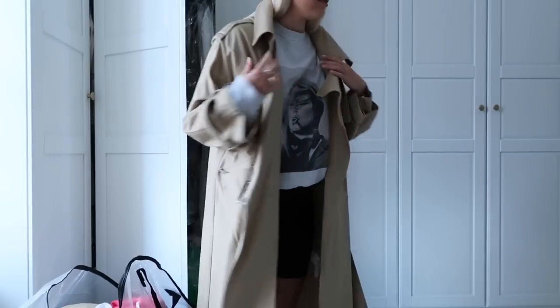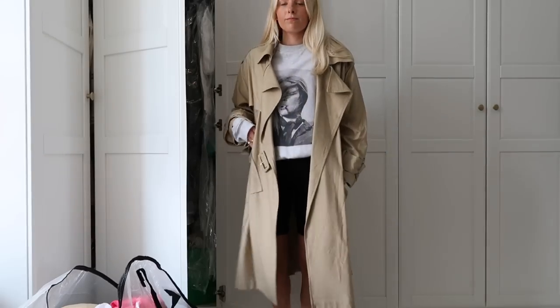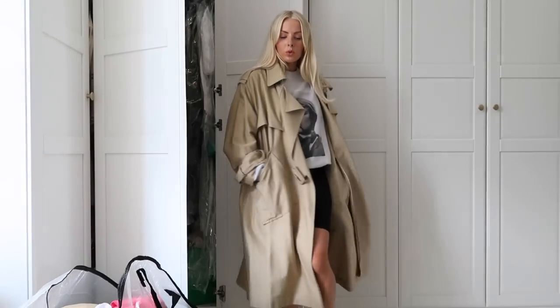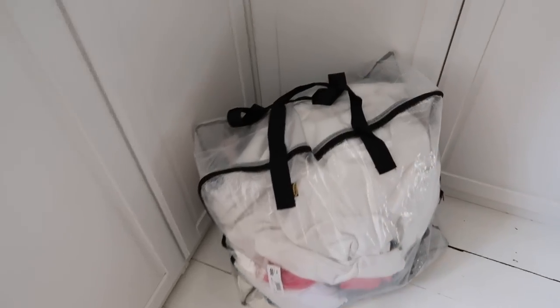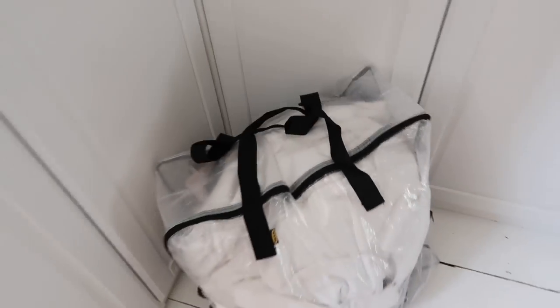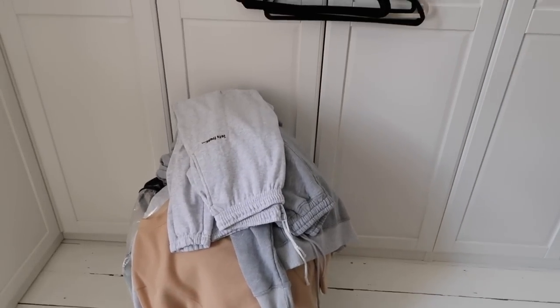Trying to decide if I want to keep this or not. I think I'll keep it. Okay, so I have a big pile of clothes here that I'm going to take to the charity shop, and then the stuff I need to sort out here. Okay, me just sorting out my jeans has turned into an actual whole wardrobe sort out. I feel like this always happens and now I'm regretting it.